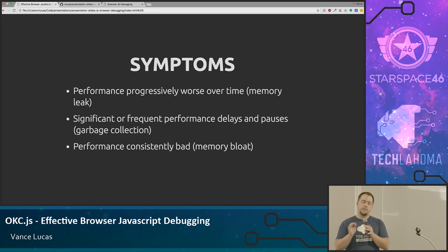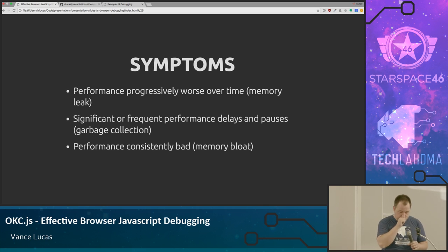So if you're in a situation where you see frequent freezing, or a lot of jank in your UI, and you can't figure out what's causing it, it might be due to garbage collection. You might just have too much stuff. And then performance that is consistently bad is classified as memory bloat, and that's just everything being bad all over.